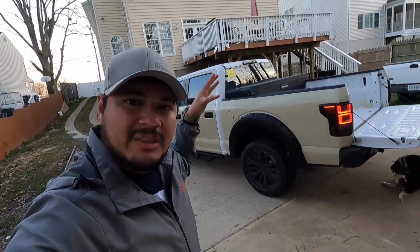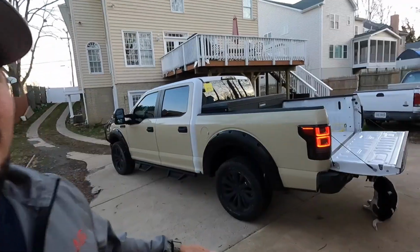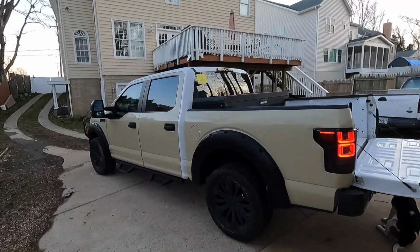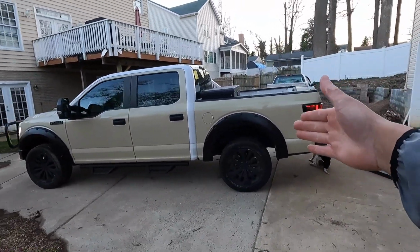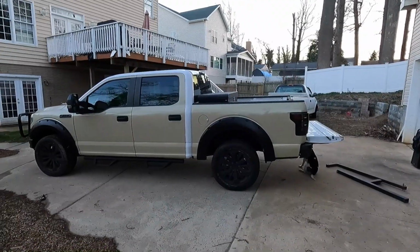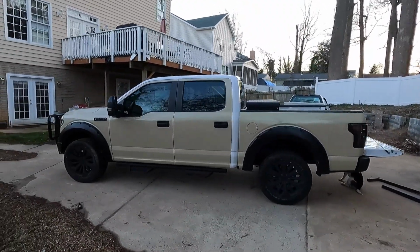Let me know in the comments, what would be your dream configuration? You getting that full crew cab? You getting that 8-foot bed with it too? Or you keeping it nice and clean and simple? A lot of people talk about the aesthetics when you get the short bed and a full crew cab. To me, it doesn't look that bad.